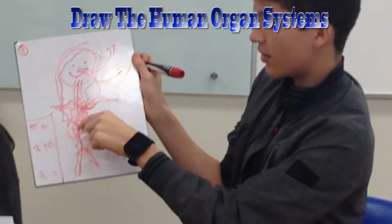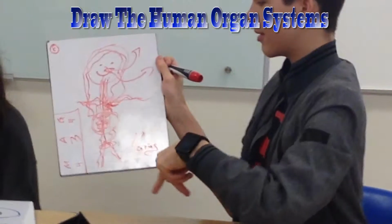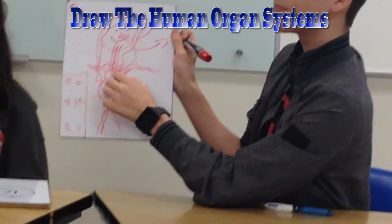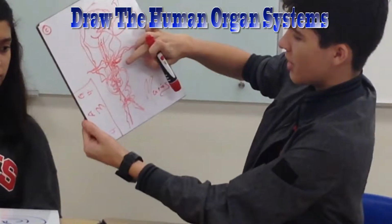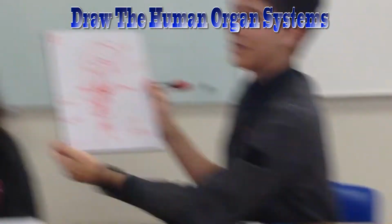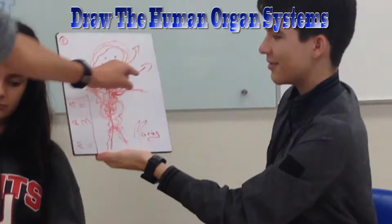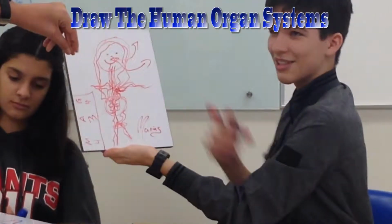And here is the small intestine and the stomach, and this circle is the large intestine that's around it. And then here are the kidneys and the liver, and also right there is the lung, which is what provides the air that you breathe. May I ask, what are all these squiggly lines? Those are all the veins and the circulatory system.